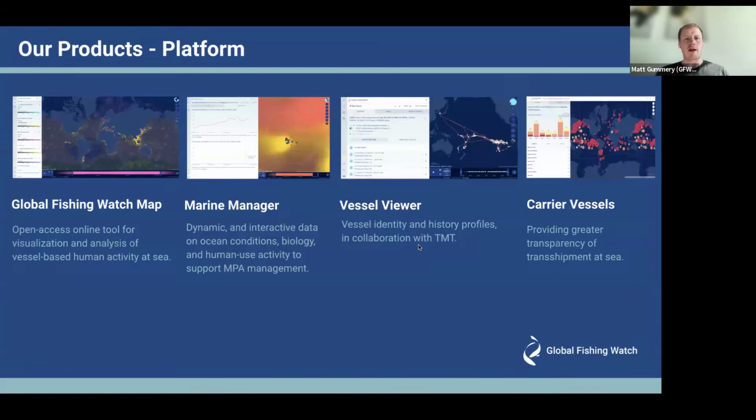We have a range of different products that are suited to slightly different audiences. So we have our primary public Global Fishing Watch map. That's our flagship open access online tool to look at dynamic activity and compare it with different sources of information. We have our Marine Manager portal that's more geared towards marine protected area design, management, and implementation, and specifically how we can combine human activity information with other biological and oceanographic environmental data to support better understanding and maritime domain awareness.